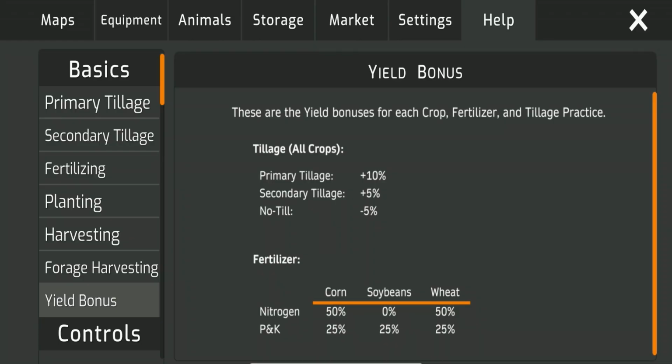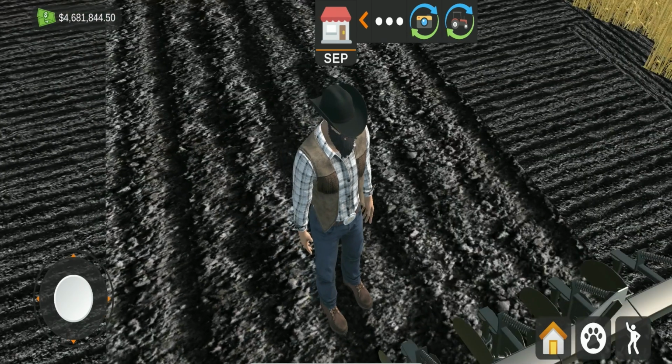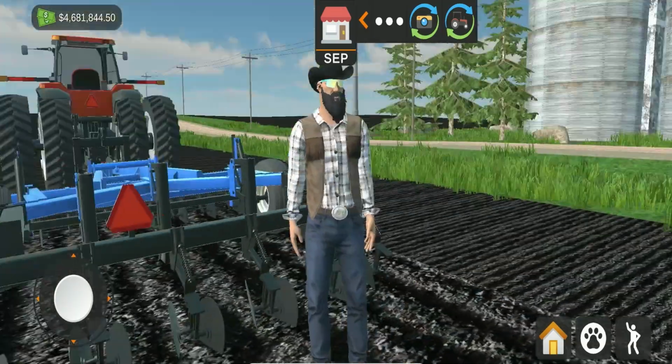Yield bonuses, ladies and gentlemen. If you do a primary tillage, you get 10%, and of course if you do secondary tillage, you get 5%. Now if you do no tillage at all, you get negative 5%. There's no zero mark for it, so you either get negative 5% or plus 5% or plus 15%, which is a lot better to go with. It does affect your crop in a little bit different ways, and it does help you out a lot. Make sure you're getting the most bang for your buck.